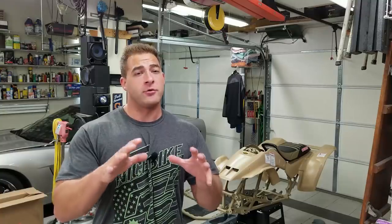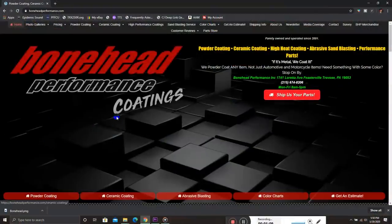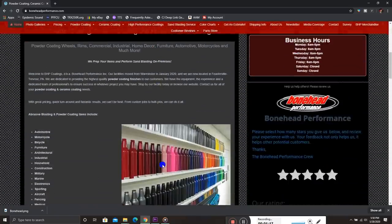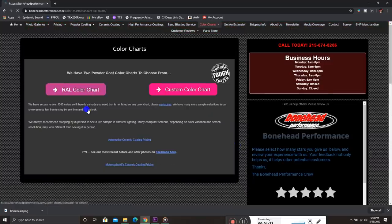Now, guys, really quick, before we start building this thing, I just want to mention, if you're interested in having your parts professionally powder coated and you want an excellent finish just like how mine came out, definitely check out Bonehead Performance. They're located in Feasterville, PA. They're right by me, which was really good because I wanted to choose a local company. However, they have a really good reputation and they're notorious for people shipping them their parts to have them powder coated, because they do such a great job.